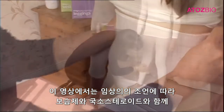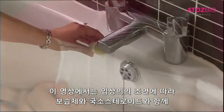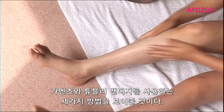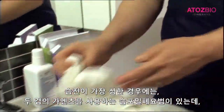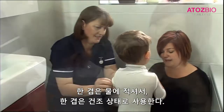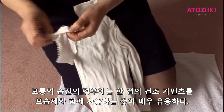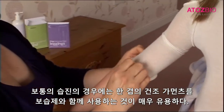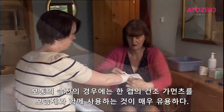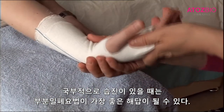During this DVD, we will show you 3 methods of using garments and bandages in conjunction with emollients and topical steroids, dependent on the advice of your clinician. In more severe cases, wet wrapping with 2 layers of garments, one wet and one dry, is generally used. In moderate eczema, a single layer of dry garments used with emollients can be very beneficial. When there are localized areas of eczema, patch wrapping is often the best solution.